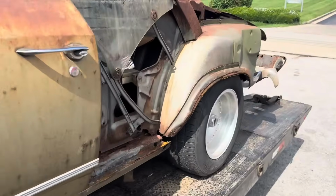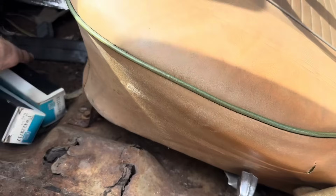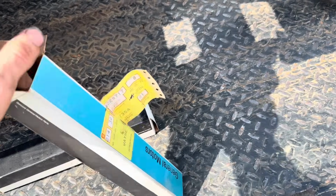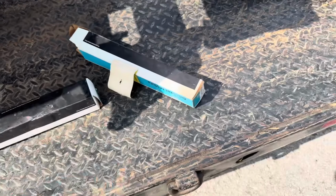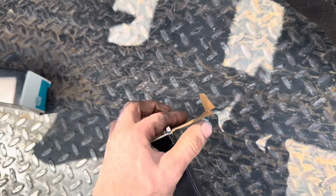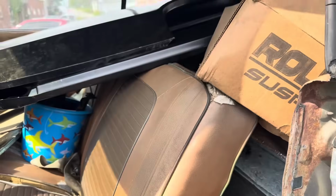Dig into this thing, see what we can find. Some new parts here. Let's see. These are GM factory parts. Oh yeah. Now this is not a Super Sport car, but the guy said he was gonna make a clone. Look at those. Those are beautiful, brand new. Those in there so they don't get all scratched up. Let's see what else we got. We got stuff shoved in here every which way.